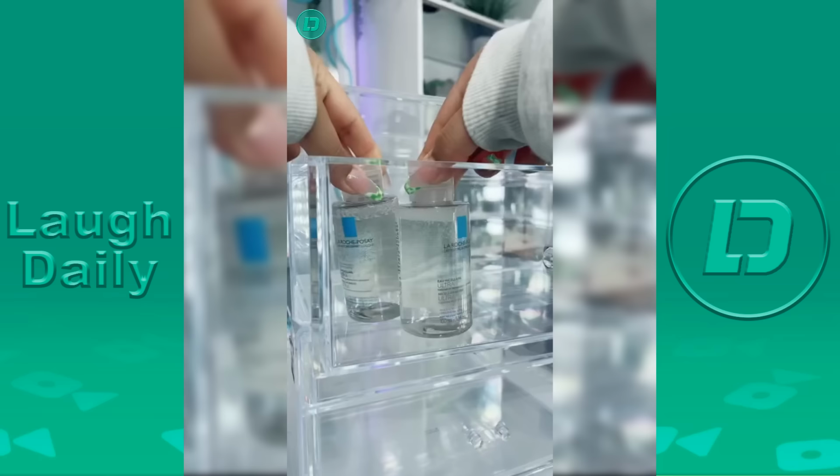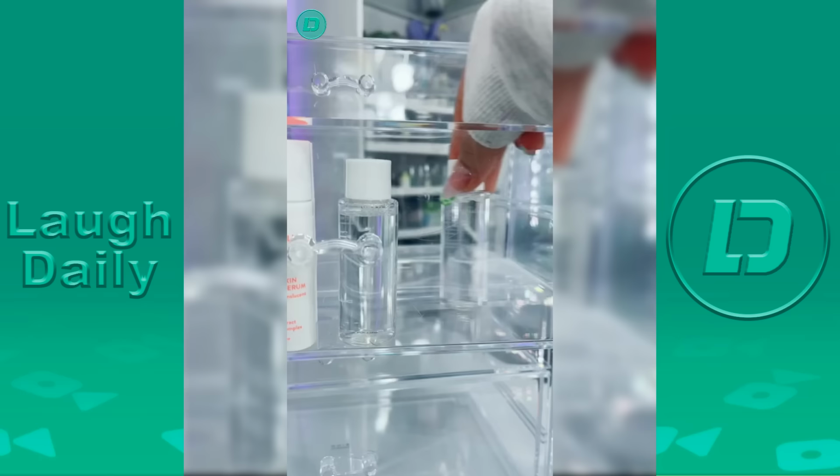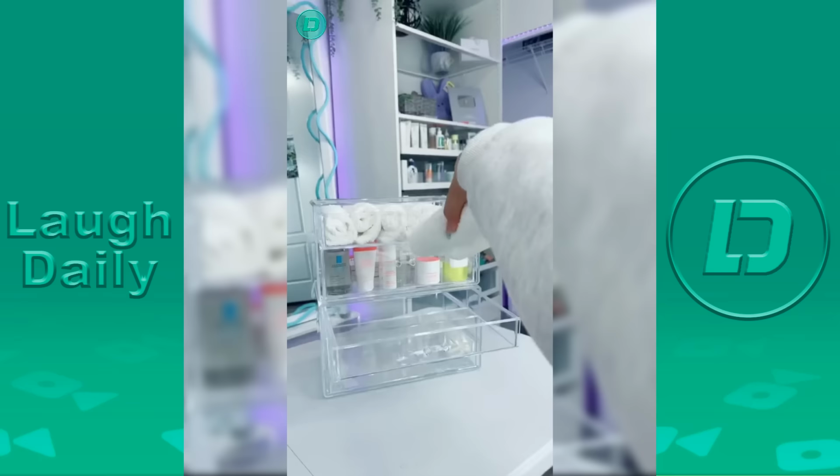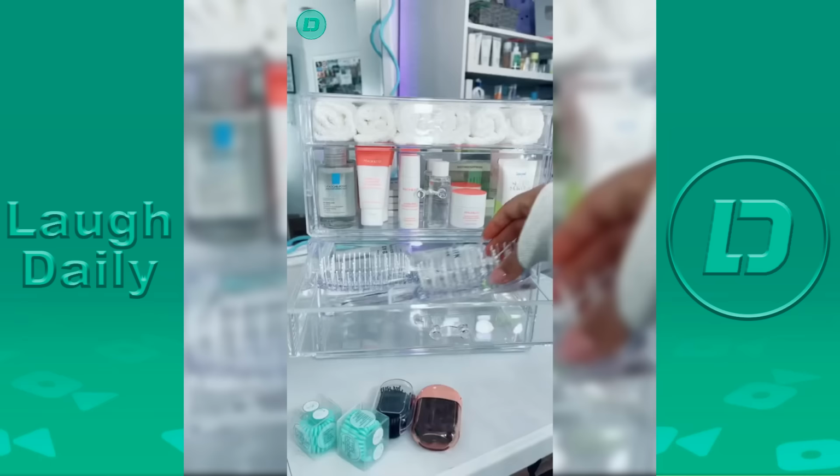This one's gonna be for skincare. Mini micellar water. Is it micellar water? Cleanser. Serums and moisturizer. In the back, I'm doing face rollers, wax kits, mighty patches, and cleansing balm. Top one's for extra washcloths. This one's for hair. Got some extra brushes, bobby pins, and hair ties.